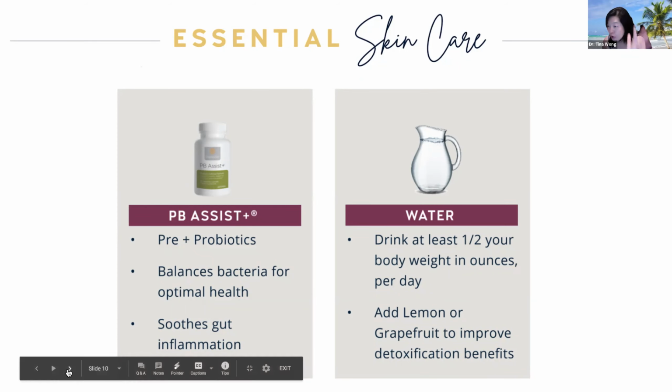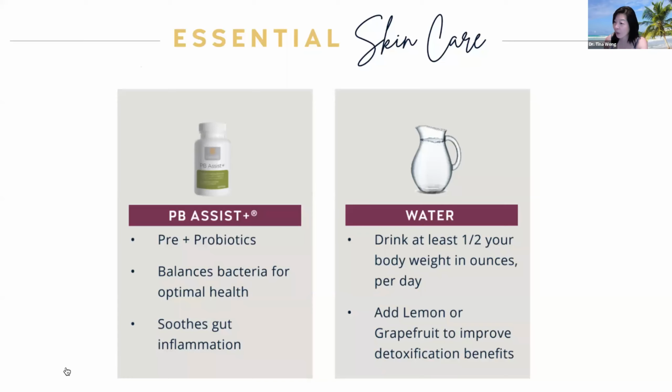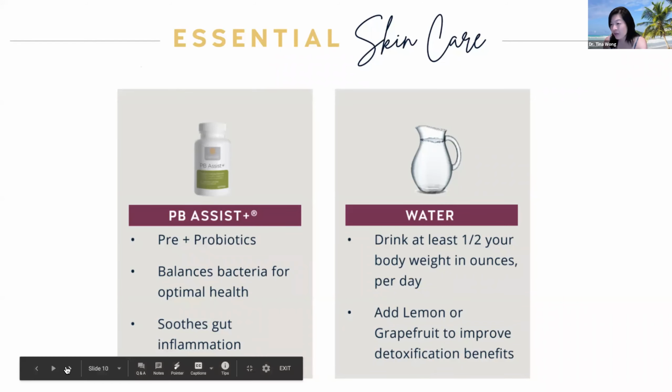Water, okay, if you tend to drink coffee, that is dehydrating actually, so you need to drink a little extra water in addition to this half of your body weight in ounces. So if you tend to drink 10 cups of 8 ounces of water, drink 11.